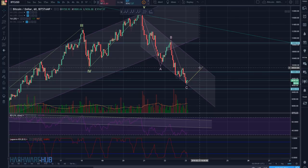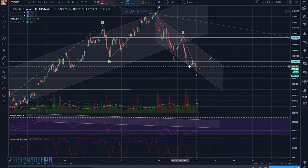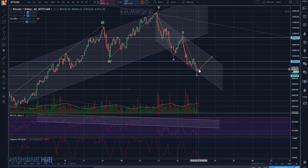So this whole thing stopped at this congestion right here, around 10,000. Clearly people are thinking about that, and it broke off in a pretty straightforward manner, to say the least. So there's really not much more to say about this right now. There's definitely more technical analysis that could be done, but I just wanted to get something out.